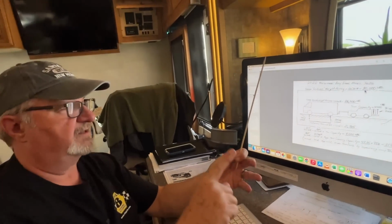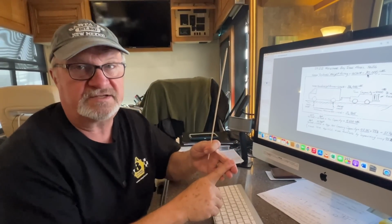Your engine can handle it. Your transmission can handle it. Your cooling system can handle it. Your suspension, your sway bars, a lot of complex complications went in there.